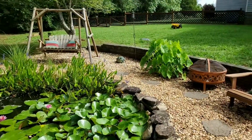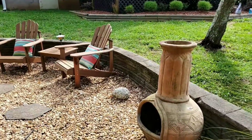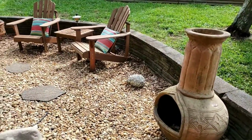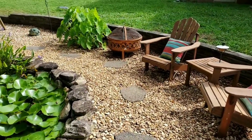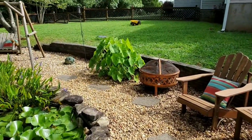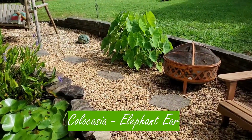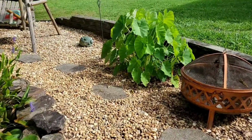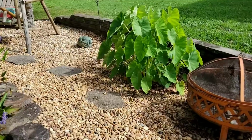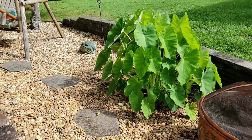Also, we have a chimnea. And a fire pit. And over here you will see that we have an elephant ear, which, I'm in zone 7A, and I do not have to dig this up. It overwinters just fine in the ground, no issues at all, and every spring it comes back.